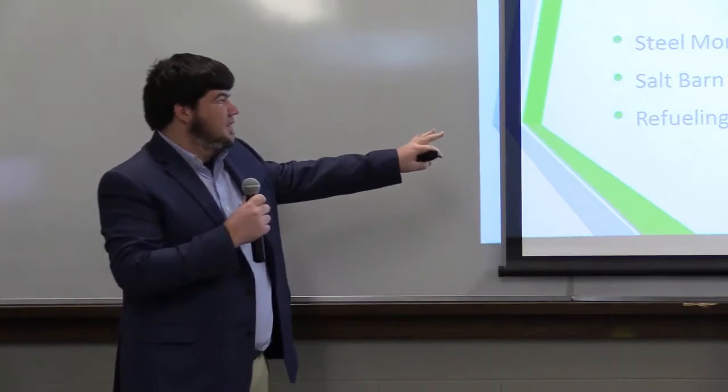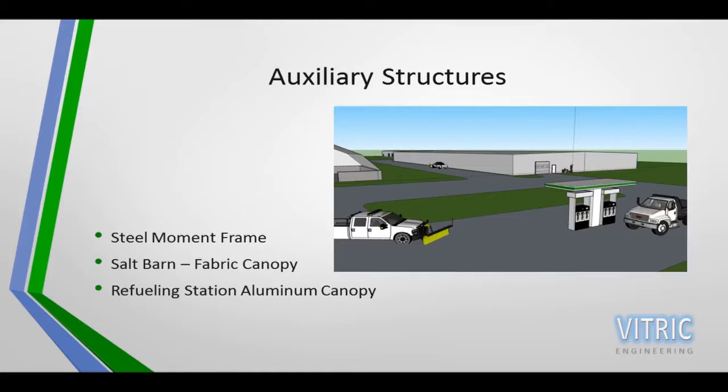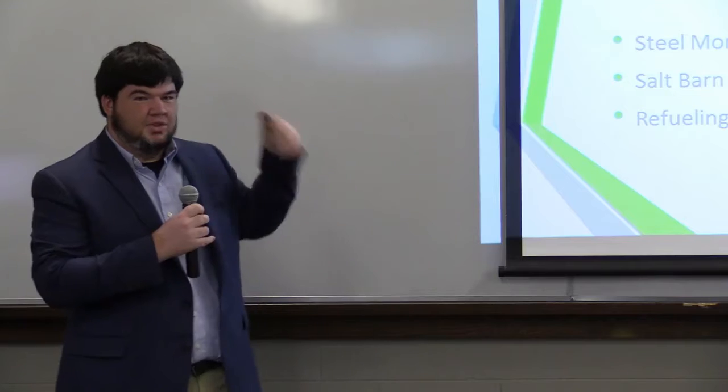And then both of these structures are going to be steel moment frames. The salt barn will have a fabric canopy similar to like a giant picnic tent. And then the refueling station, if you need an example, just walk to Speedway.